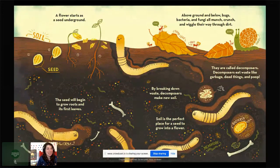A flower starts as a seed underground. The seed will begin to grow roots and its first leaves. Above ground and below, bugs, bacteria, and fungi all munch, crunch, and wiggle their way through the dirt. They are called decomposers. Decomposers eat waste, like garbage, dead things, and poop. By breaking down waste, decomposers make new soil. Soil is the perfect place for a seed to grow into a flower.